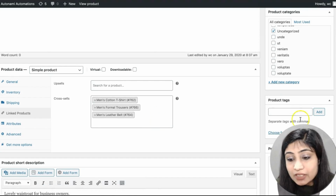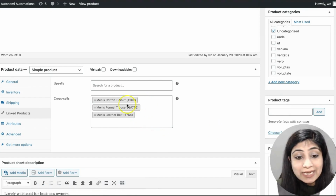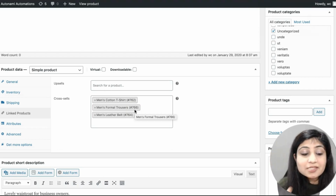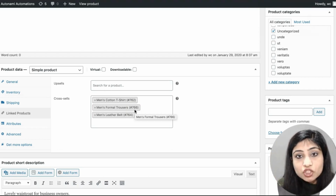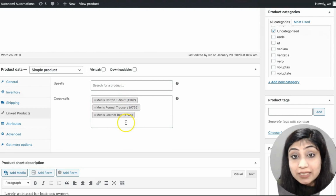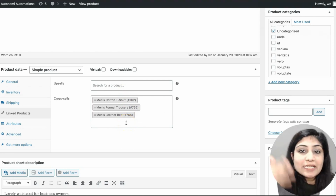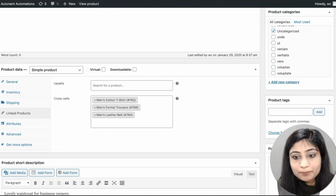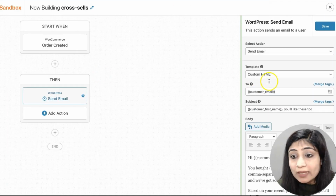So here we've got a waistcoat, and you can add some linked products to it, which are the cross sells. So when you select that merge tag, these are the products listed here that will actually be recommended to them through the product recommendation email. Let me tell you one more thing.